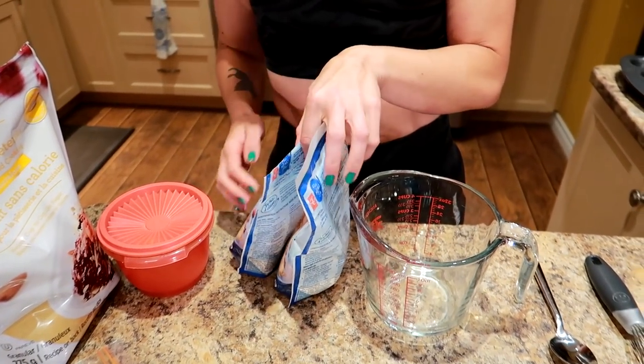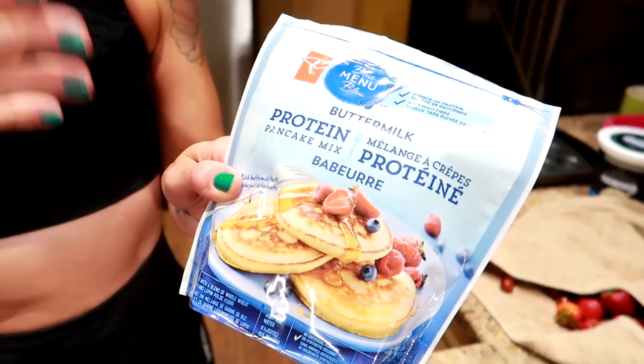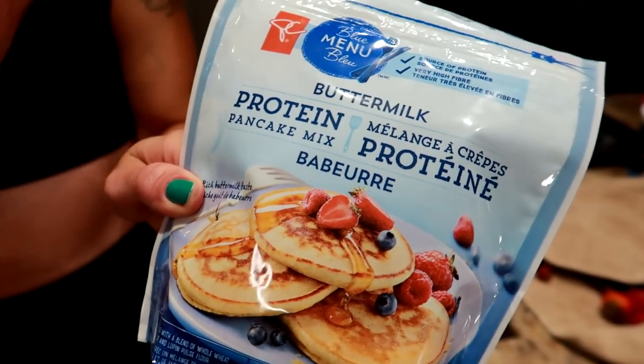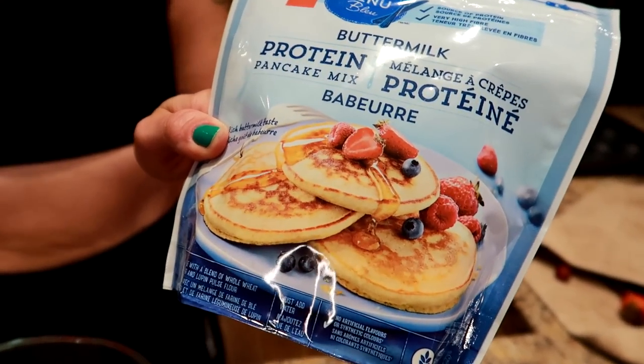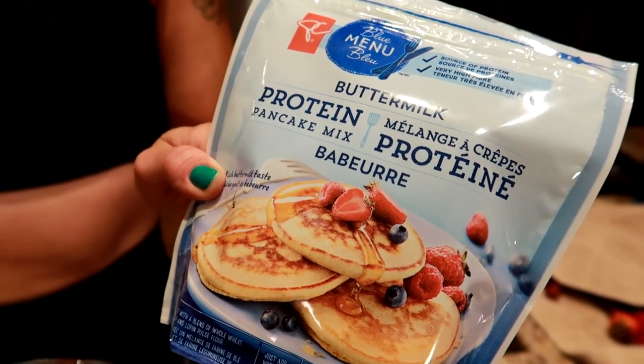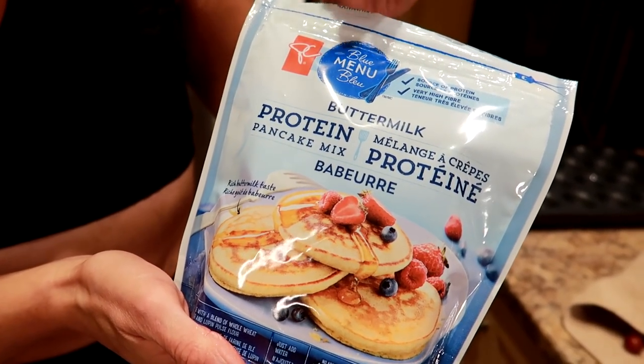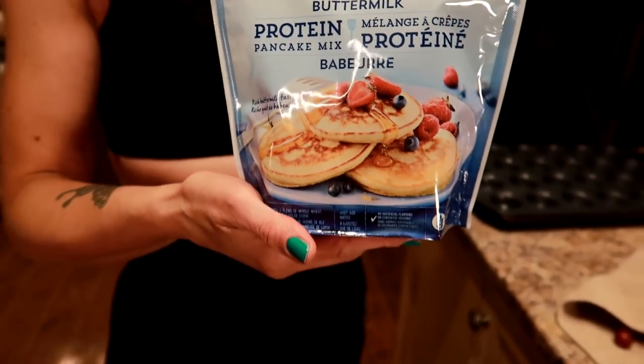Next, I'm gonna use a protein pancake mix. You can use any protein pancake mix that you want, as long as it's one that you just mix water with. As long as it's this one. No, just kidding. Use any protein pancake mix. The cool thing now is we get these at normal grocery stores in Canada, and that used to be pretty rare. They're everywhere now. So no matter where you are, you should be able to find one. This one came from Zehrs in Canada, like Kyle said. This is the PC Blue Menu Buttermilk Protein Pancake Mix. You use any one you want.